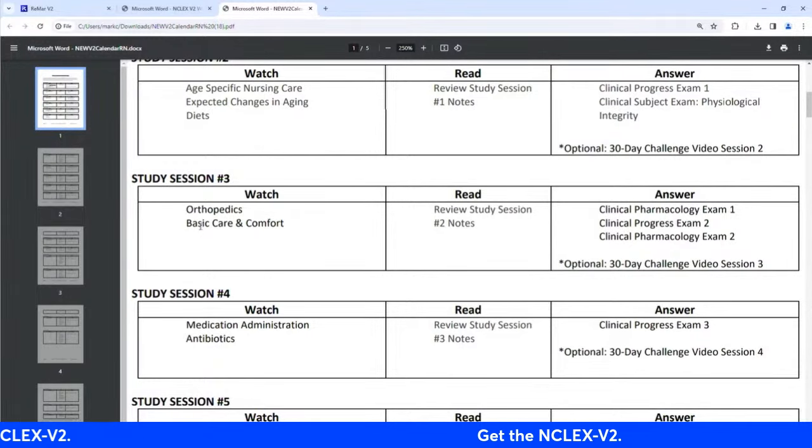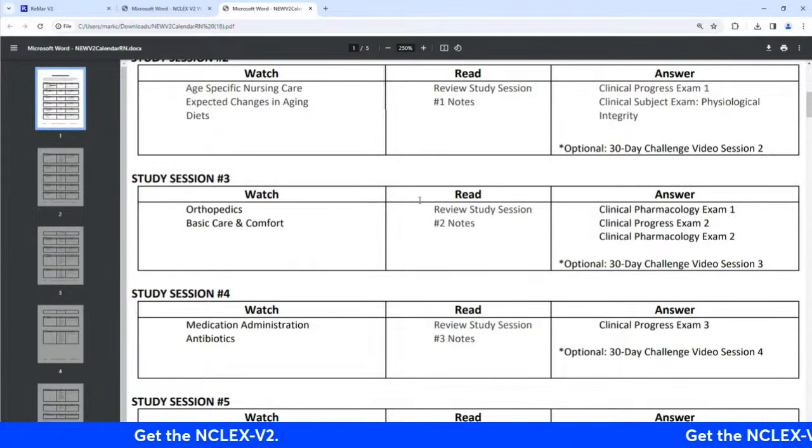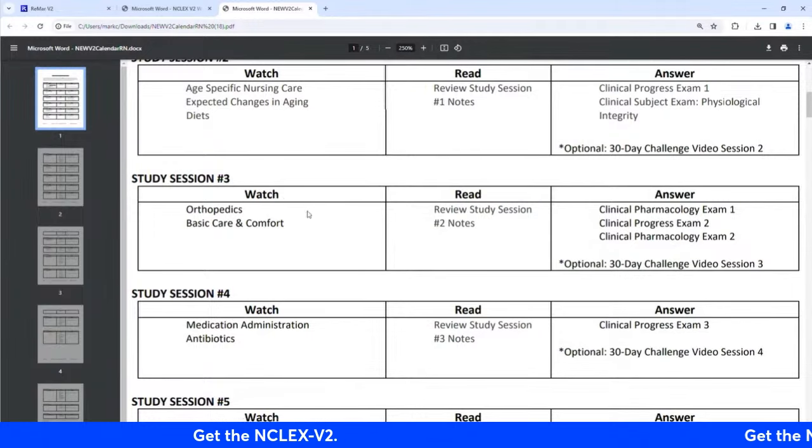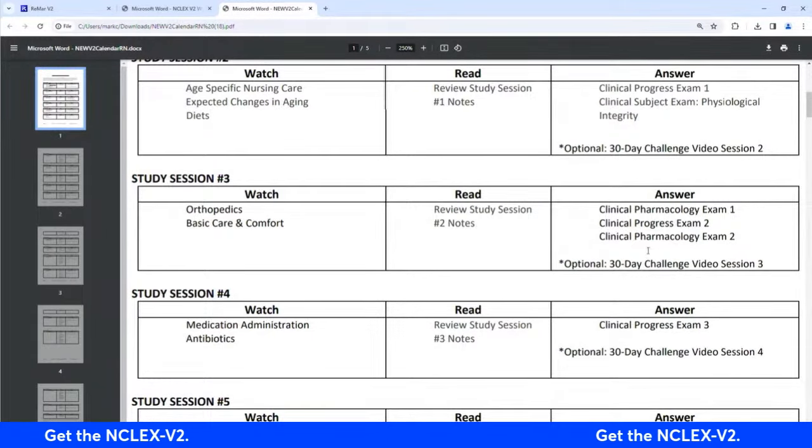All right. So if I'm doing study session number 3, I'm watching ortho and I'm watching basic care and comfort for the day. That's it. I'm reading study session number 2 notes, and these are the 3 exams that I'm doing: clinical pharmacology, clinical progress, clinical pharmacology 2. That's it. This is your plan for today.